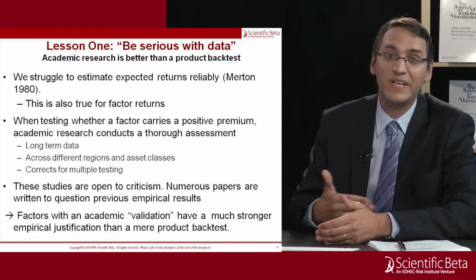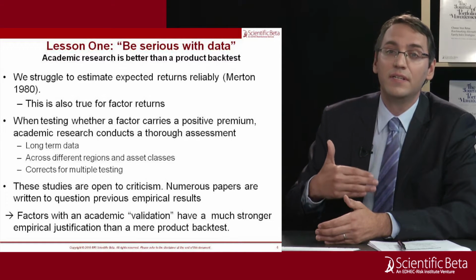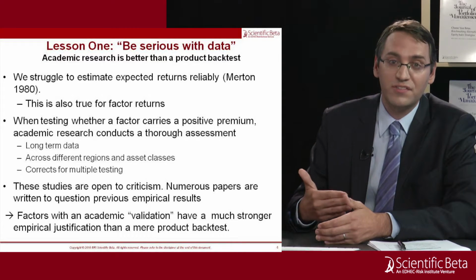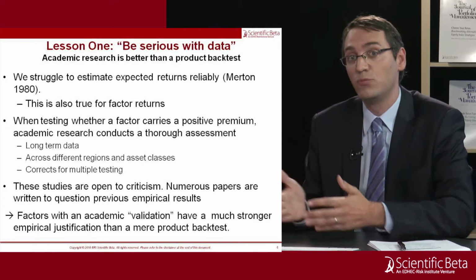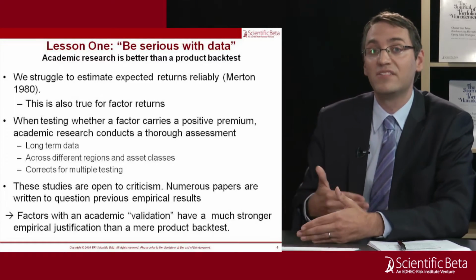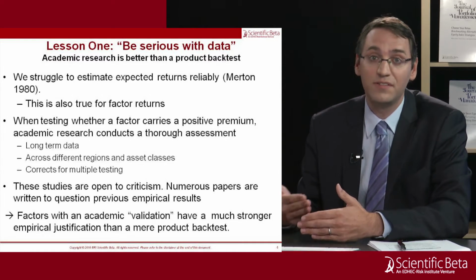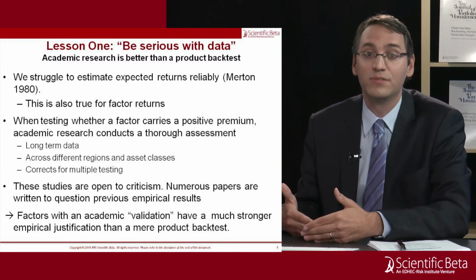So that's the first way of getting more reliable conclusions. It also looks at a factor across different data sets. So if you find one thing in a sample, it's not necessarily going to be reliable. So there's lots of cross-sample analysis. People look at different types of data sets to assess whether a finding is robust.